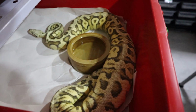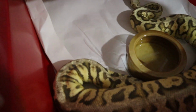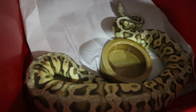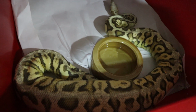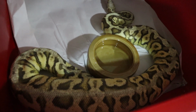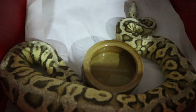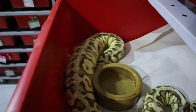And another ovulation. You can see the big swelling here and the classic sucked in tail. This is my Super Pastel Spot Nose Vanilla Yellow Belly Het for Clown female, bred to my X-Clown male. So this will be a very interesting pairing. Some of the outcomes from this could be pretty awesome. Let's just get a look at that ovulation from a different angle.